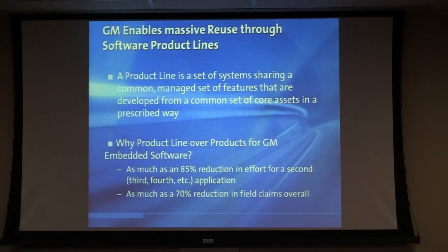We've seen that once we put the initial investment in, the effort to produce another vehicle is reduced by about 85% when you have this common product line. Again, there's cost overhead in maintaining a common product line, but we're seeing a dramatic reduction in producing vehicles. And from a warranty perspective, up to a 70% reduction, because the problem's fixed on one vehicle, and because it's a common source, it's now fixed for other vehicles that would use that product as well.